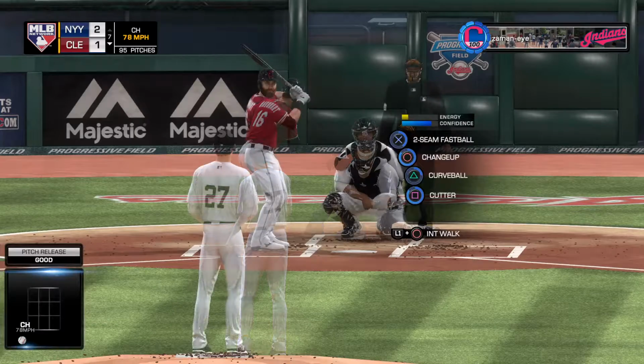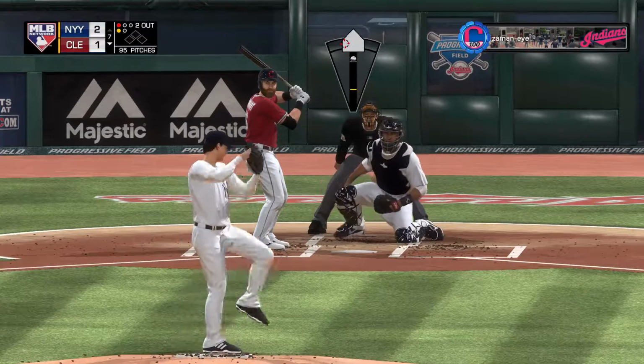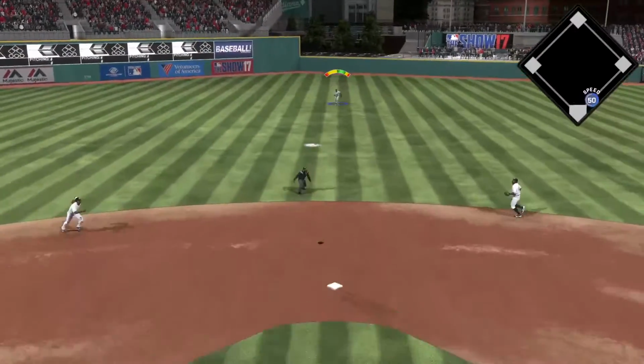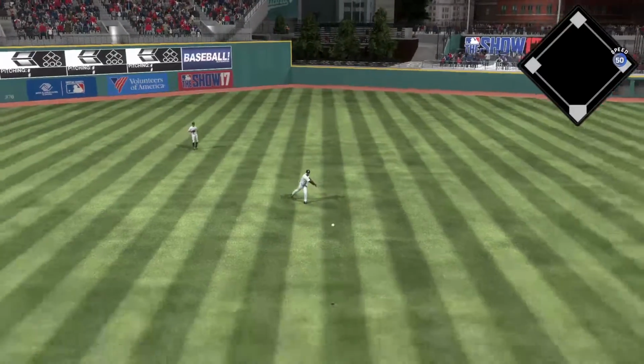And that misses 1-1. From the windup, the 1-1 pitch. Swing and a little blooper to center. In there, a base hit.